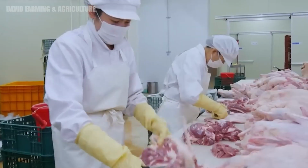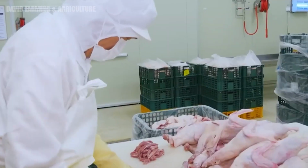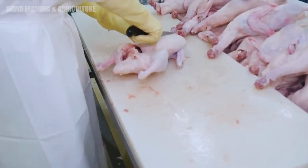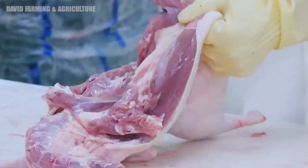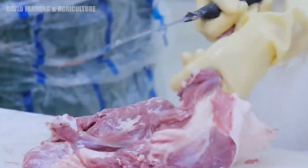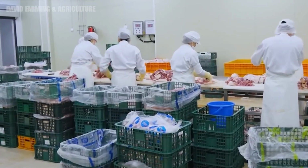In addition to meat, goose eggs are also highly valued for their nutritional value and flavor. In addition to goose meat production, these farms also earn additional income from collecting goose feathers. Goose feathers are light and soft, have good insulation properties, and are very popular.